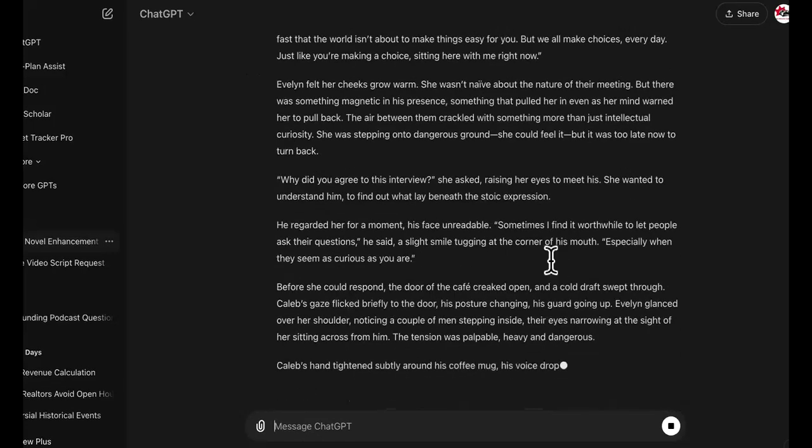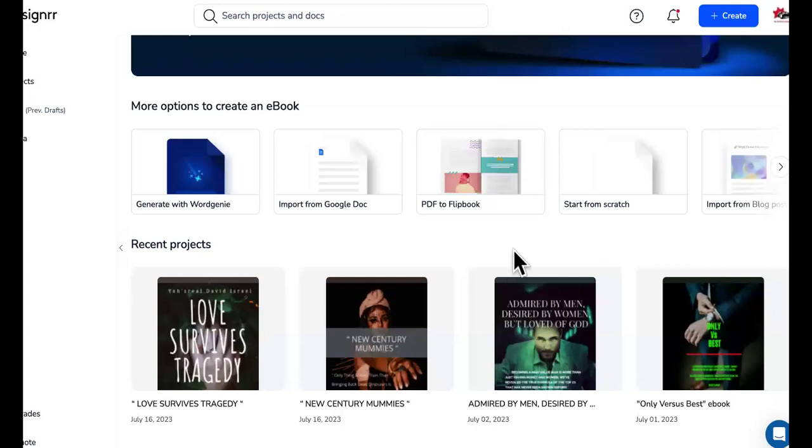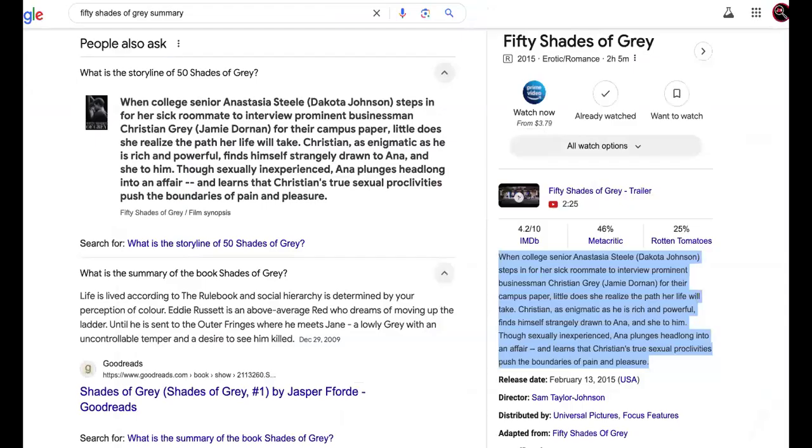Usually you'll let it finish this, and then you'll bring it over here to the AI book writing software. So let me show you.